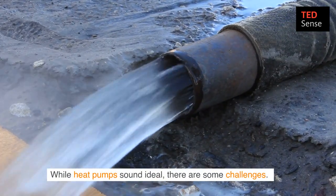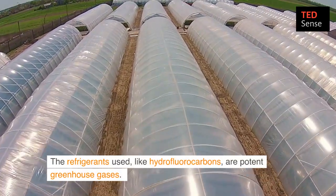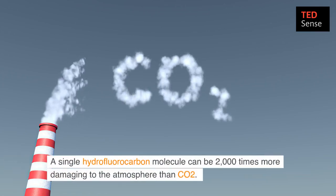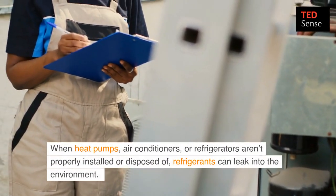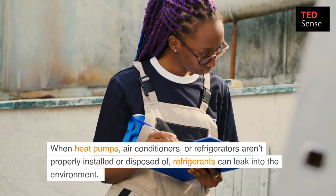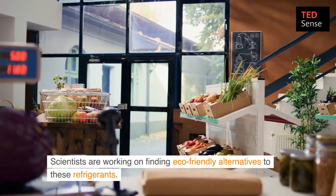While heat pumps sound ideal, there are some challenges. The refrigerants used, like hydrofluorocarbons, are potent greenhouse gases. A single hydrofluorocarbon molecule can be 2,000 times more damaging to the atmosphere than CO2. When heat pumps, air conditioners, or refrigerators aren't properly installed or disposed of, refrigerants can leak into the environment. Scientists are working on finding eco-friendly alternatives to these refrigerants.